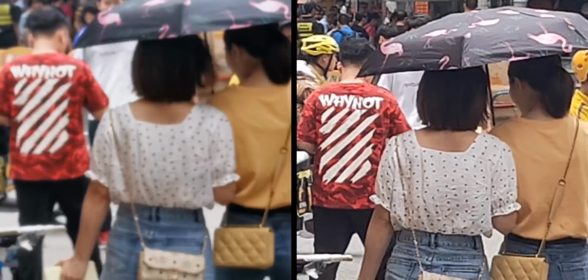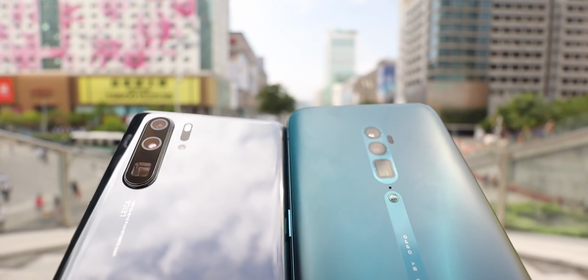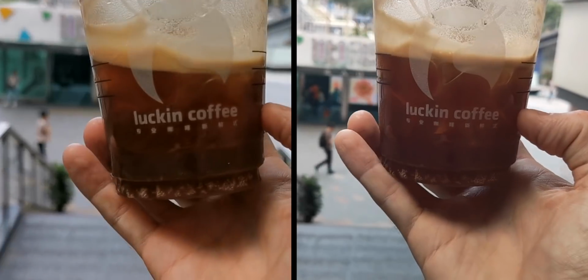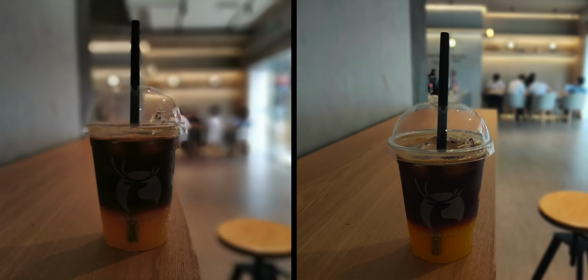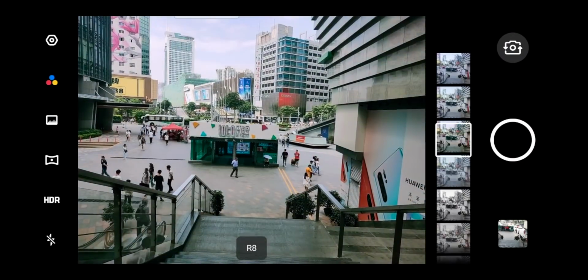Which one of these two is the best camera phone? We've got the Oppo Reno 10x Zoom Edition versus the Huawei P30 Pro. Photo, video, zoom, 4K, nighttime, absolutely everything you want to know about these two camera phones in one place. Sit back, relax, enjoy it, and watch to the end.